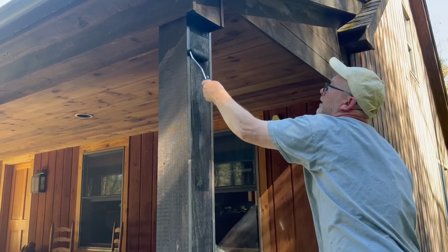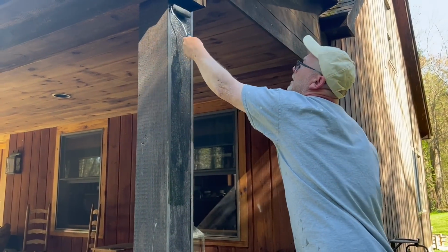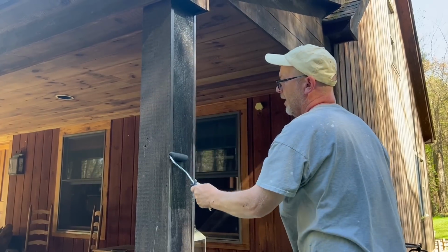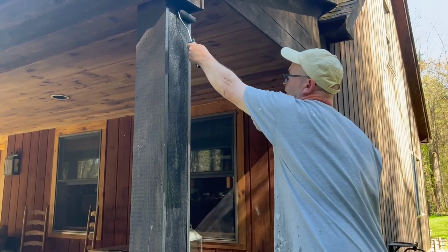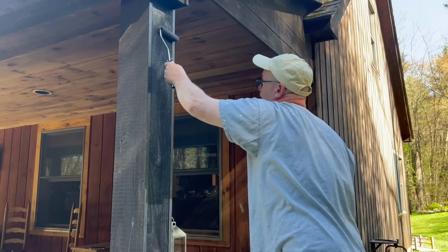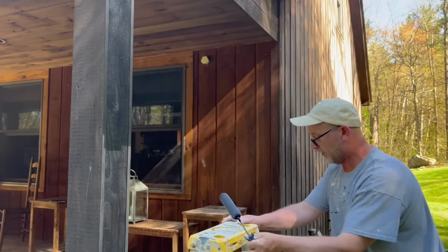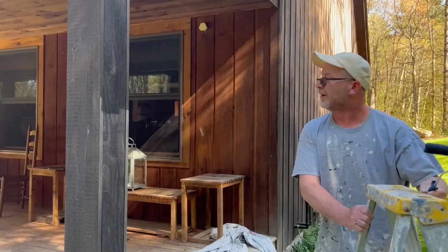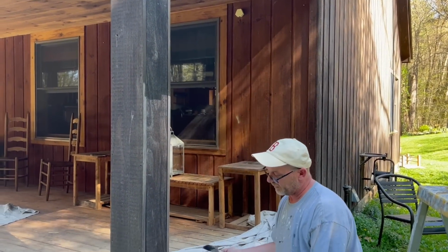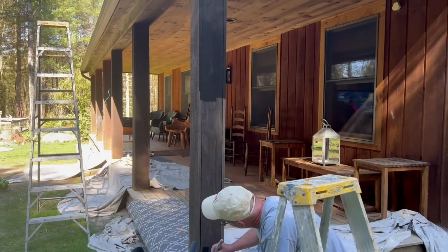This is not exactly black, but it's so dark that it looks black. There's a couple ways you could have gone. I went with the semi-solid oil because I only want to do it once. I don't want to be here priming it and then putting a latex solid stain on. Unfortunately, the EPA has changed a lot of things and you can't get the petroleum-based paints you used to get. Now you're kind of forced to do water-based.